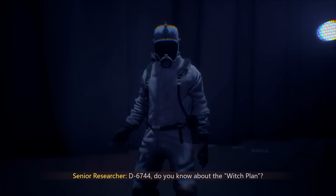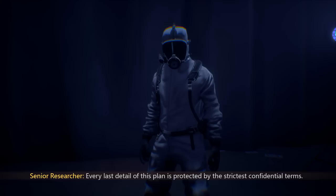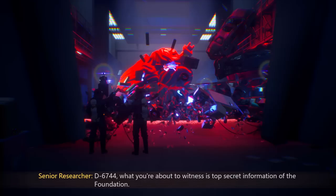D6744, do you know about the witch plan? Not really. I've heard the name, that's all. The plan is under the direct command of O5. Every last detail of the plan is protected by the strictest confidential terms. Okay. So what? D6744, what you're about to witness is top secret information of the Foundation. Whoa! The hell is going on?